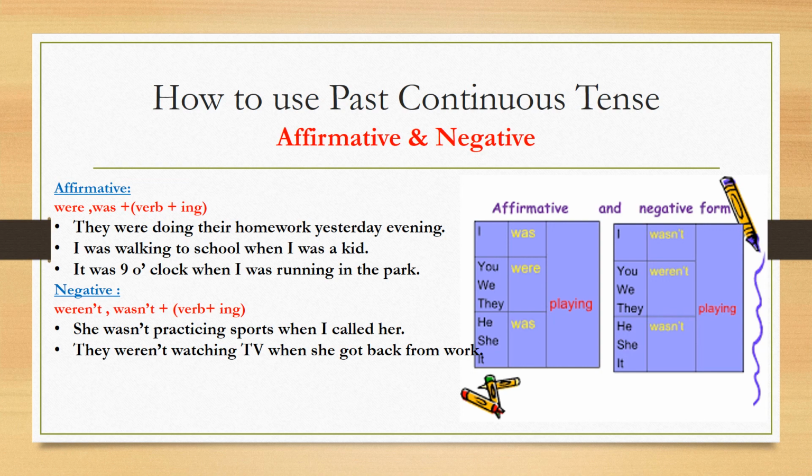For example, to use the past continuous in the affirmative: they were doing their homework yesterday evening. I was walking to school when I was a kid. It was 9 o'clock when I was running in the park.